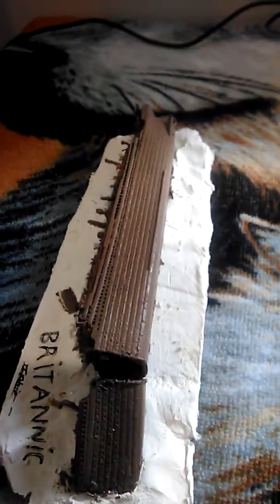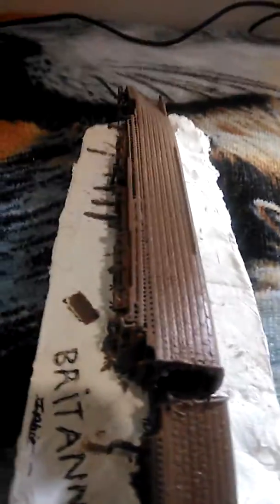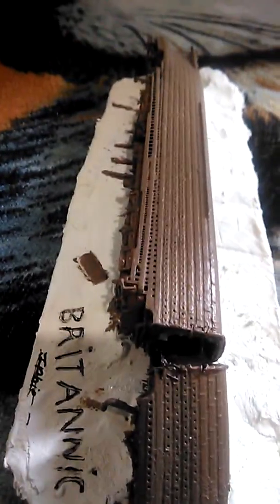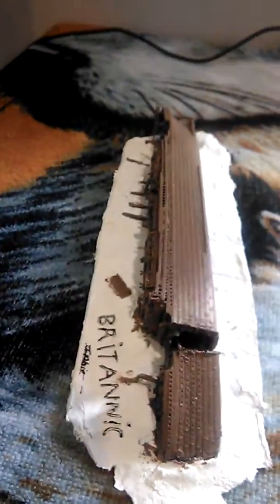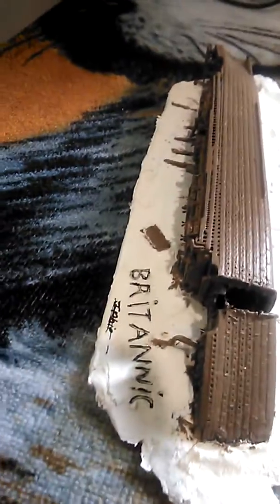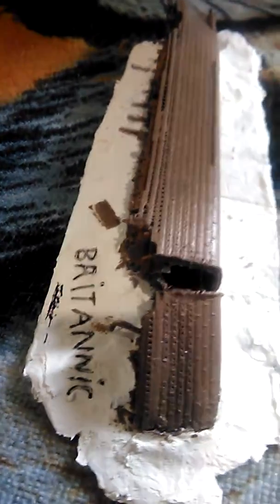And then Britannic came on the scene around, not too sure, I'd say about 1911. Not really too sure. I'd say 1913, somewhere along the lines of that. She was made later after Titanic. And because of the sinking of the Titanic, shipping companies were made to take on more safety considerations and make sure there were enough lifeboats for all ships. Safety features were being improved, and when Britannic came on the scene, she got heaps of new upgrades compared to her older sisters.